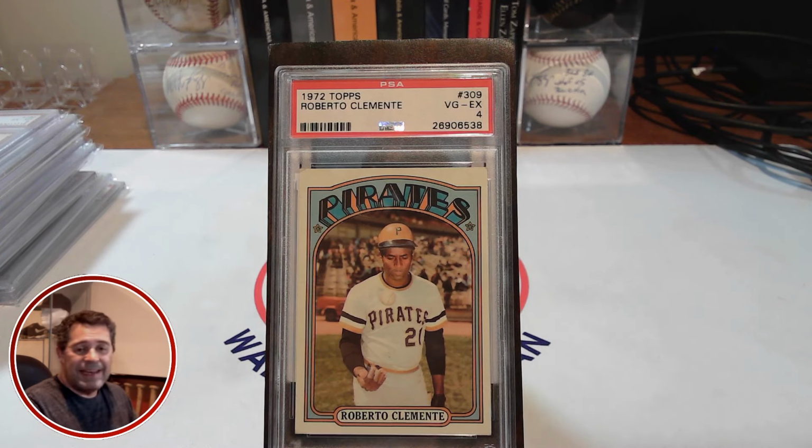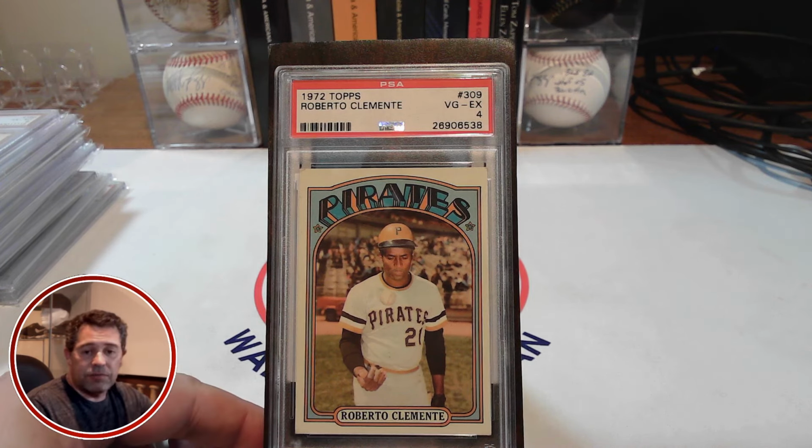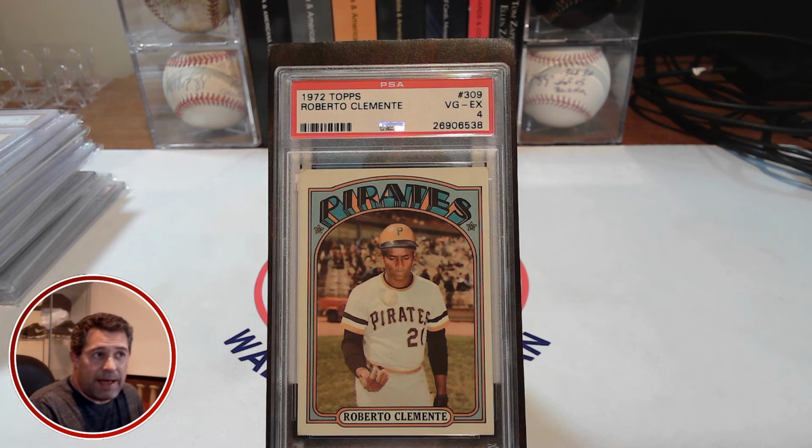All right, I had this one on my list in a PSA 6, and I thought if I got a really good deal on a PSA 6, I would have hoped to have to spend $100. So I had it in a PSA 6 for $100. Well, for this PSA 4, I spent all in with tax and shipping $60. So I'm to the good $40. So that's $40 I can go toward another card on my list, or $40 I wouldn't have to put into this Roberto Clemente card.